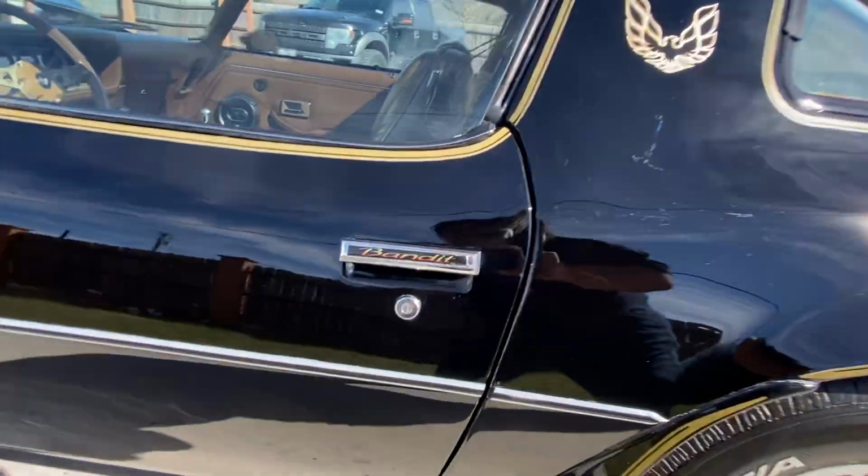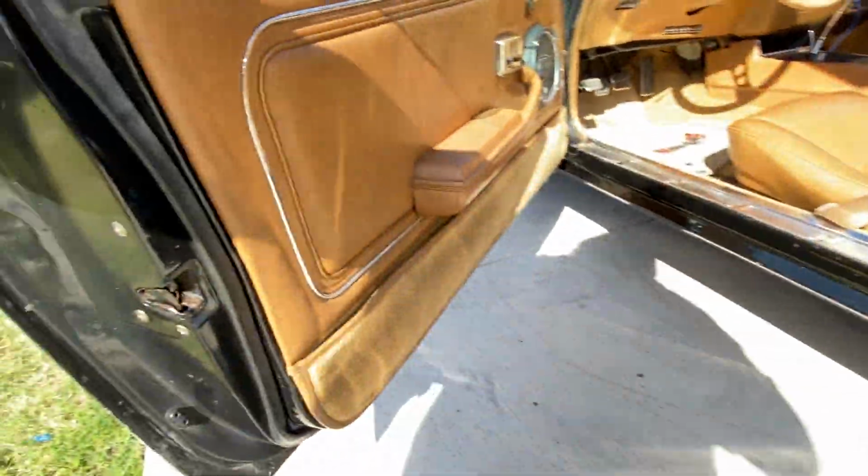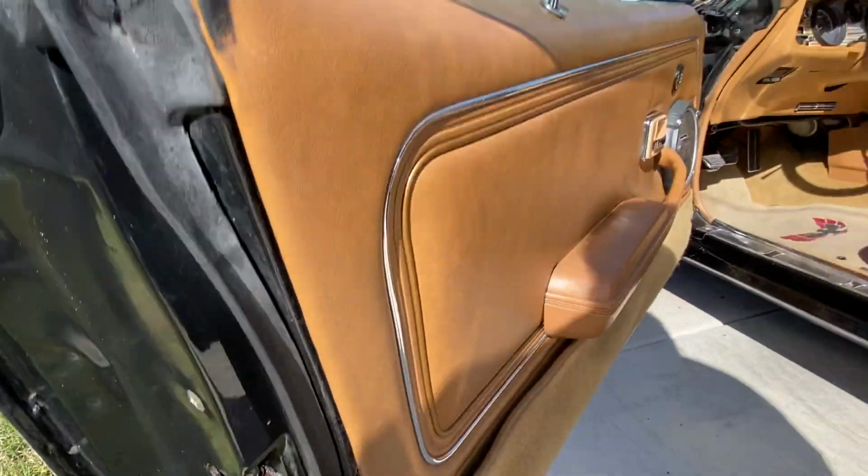Somebody asked about rust. Got a little bit down here at the bottom of the door. Right there. We open the door. See a little bit of repair there.